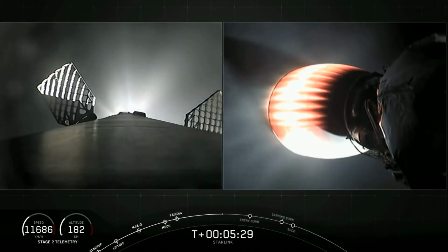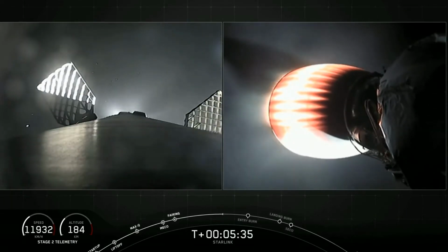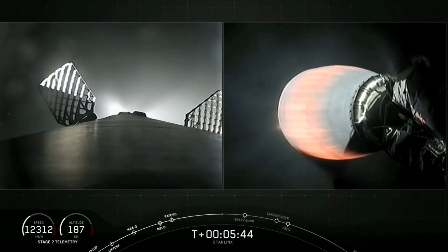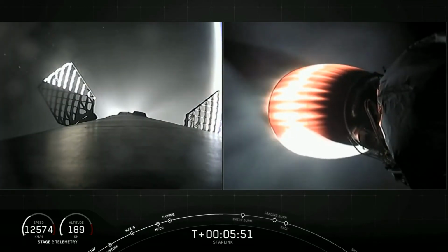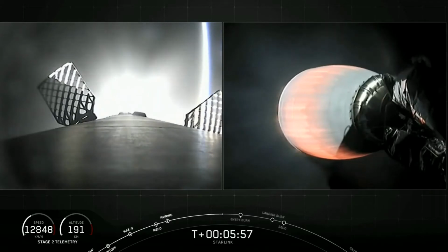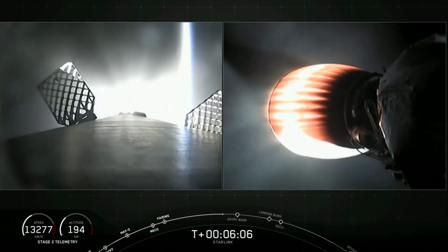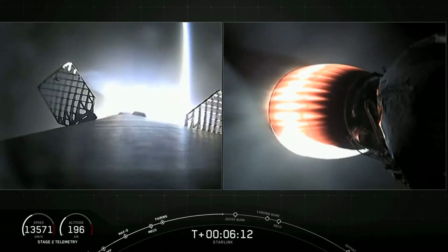And at T plus 5.5 minutes, we're just about 1 minute and 15 seconds or so away from that entry burn beginning on that first stage. Vehicle continues to follow a nominal trajectory. There's that call out that the second stage vehicle is still on a good trajectory. And again, that first stage is making its way back to our drone ship, Of Course I Still Love You, with the entry burn coming up here in about 30 seconds or so.